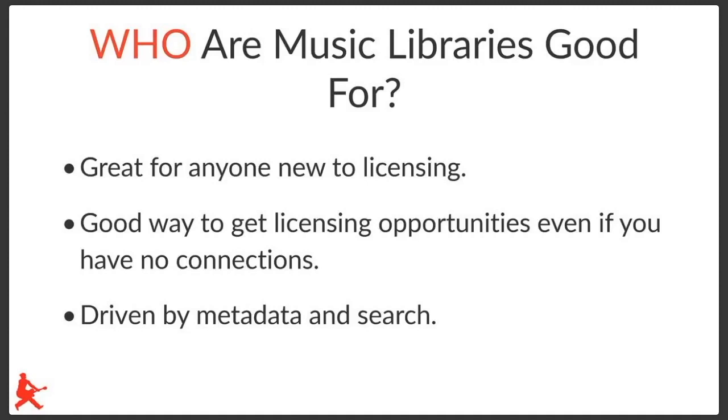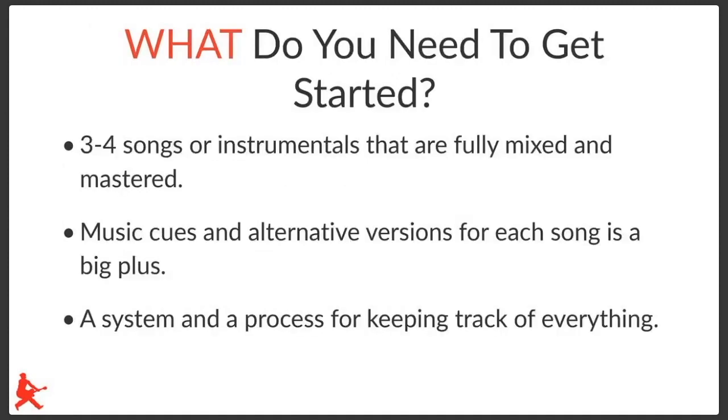So what do you need to get started? As I mentioned, you need 3-4 songs or instrumentals that are fully mixed and mastered. The fully mixed and mastered is super important. In music licensing, at least with music libraries, you don't want demos. It needs to be broadcast quality. It needs to be ready to go. People who go on music libraries want the tracks now. They want to use them now.